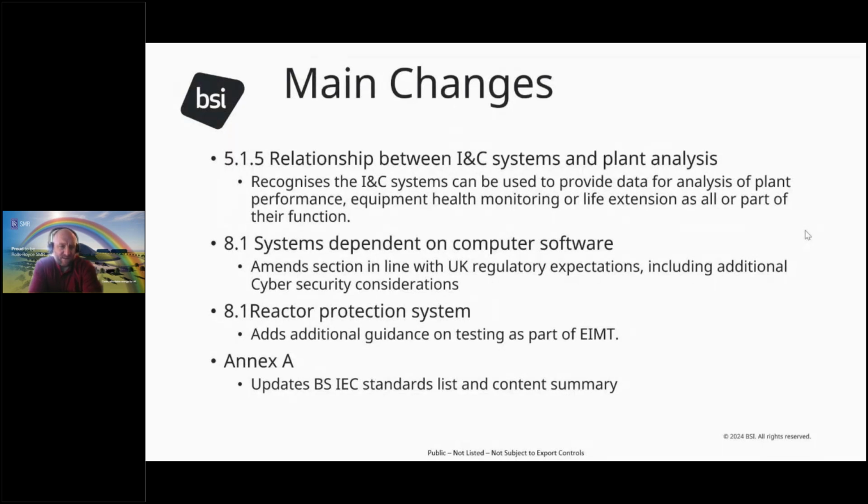As mentioned, 8.1 has been updated to cover the latest experiences and regulatory expectations, and includes some references to cybersecurity. There's another section on EMIT or EIMT, so this is additional guidance on testing and updates the Annex A. Next slide, please.